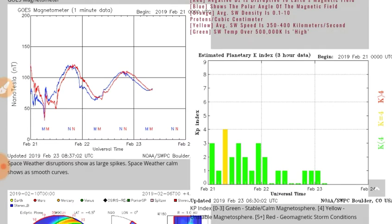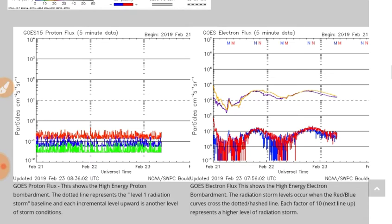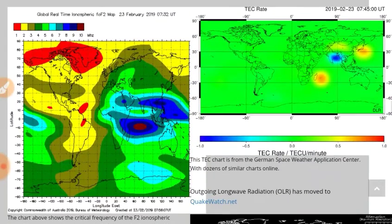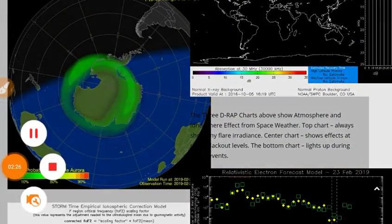We did issue a cosmic ray human health alert yesterday. Electron flux not as tanked as it was yesterday or the day before. Expecting that to look pretty normal here. No charging hazards. And the F2 layer is looking pretty charged on the sun portion. Not exceedingly discharged over South America like it was yesterday. And there's the aurora forecast, both looking kind of weak.